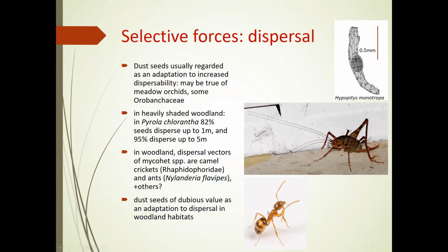The Japanese have also found that various species of ant will disperse the seeds. Again, it's unlikely that the ants will take them terribly far. So having this kind of morphology, there's dubious value in terms of it being an adaptation to dispersal in a woodland habitat.